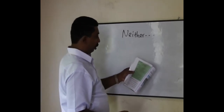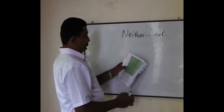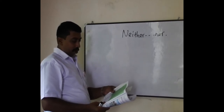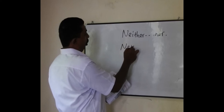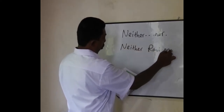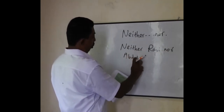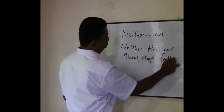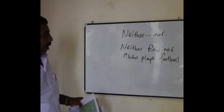Make your own sentence. Neither nor. We use these to join two negative ideas. Denna ekkenekwat neha kiyanne. For example, neither Ravi nor Abdul plays football. අබ්දුල්ලා රවිව දෙන්න එක්කෙනෙක්ව ෆුට්බෝල් ගහන්නේ නැහැ.